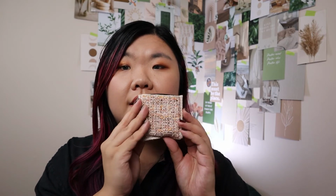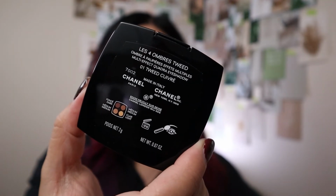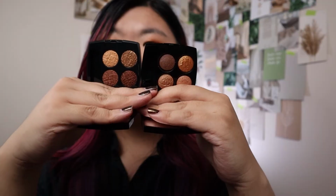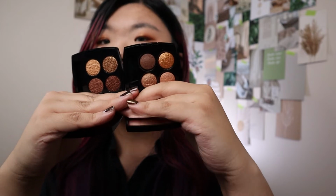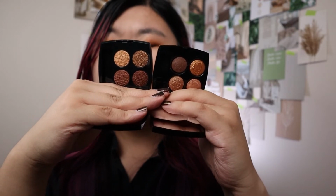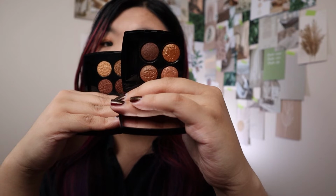And of course I need to talk about the tweed palette. The pouch is so cute. So the one I'm gonna compare it with will be the number 1 Tweed Cuvré. I think for all 4 tweed palettes, this is the neutral warm one. I think this is the closest match among all 3 I showed you today, but still, this one has that warm, almost copper gold, if that makes any sense, versus this one is more brown. And if you're looking for a more glamorous look, this one is definitely the way to go.